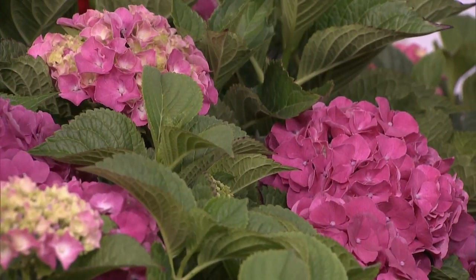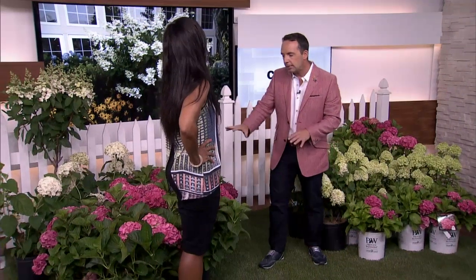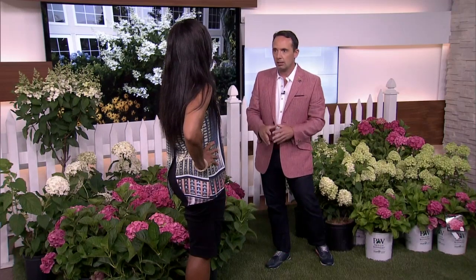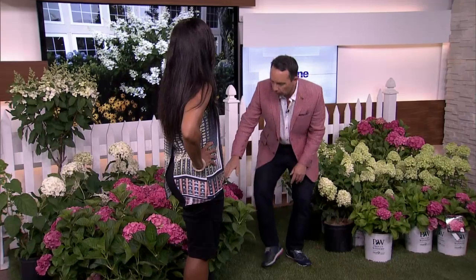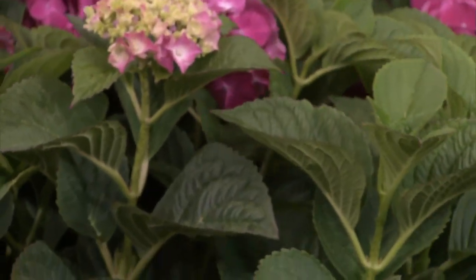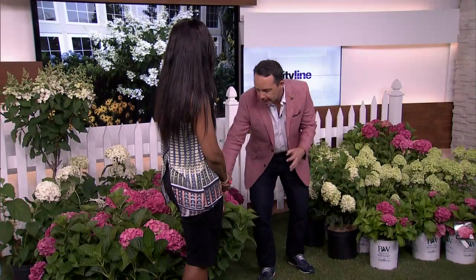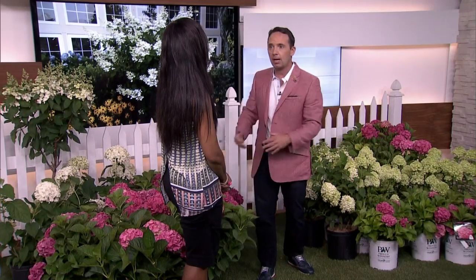So often the reason why people don't get them to bloom is they're pruning them at the wrong time. They rarely need to be pruned whatsoever. The only time that you're going to be pruning a macrophylla is to make sure that it's just the dead wood that's on that plant. Right now, as we're seeing these blooms come, underneath the foliage here, it's producing buds for next year's season of flowers. So if I go ahead and cut that off, I remove all the flowers for next year. Right. And they're not going to bloom.